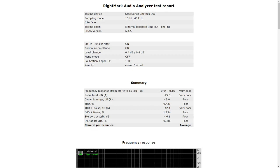The frequency response gets a very good, which is impressive, but that's all there is to say about the goods. A very poor for the noise level and the total harmonic distortion plus noise, and the rest gets poors. Overall, it gets an average. I was a bit shocked to see these numbers. Now, I didn't expect excellence and very goods, but maybe several goods or maybe an average would be nice.